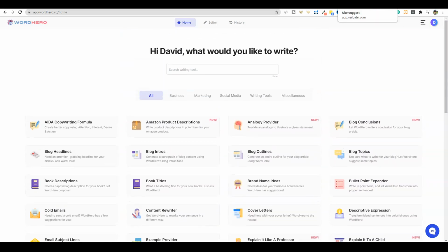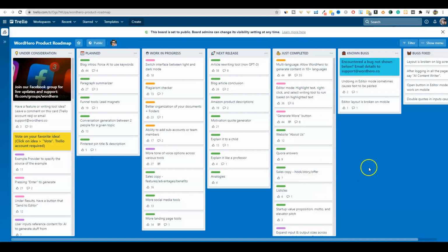We're going to go over here real quick, and I just want to show you. They have a product roadmap right here as well. So they have all these different things that are a work in progress, plagiarism checkers. That's really cool. So you don't have to go over to Copyscape or anything like that to make sure that all your content is unique. They have an article rewriting tool that is not going to use GPT-3. It's going to just have its own algorithm, which is cool.